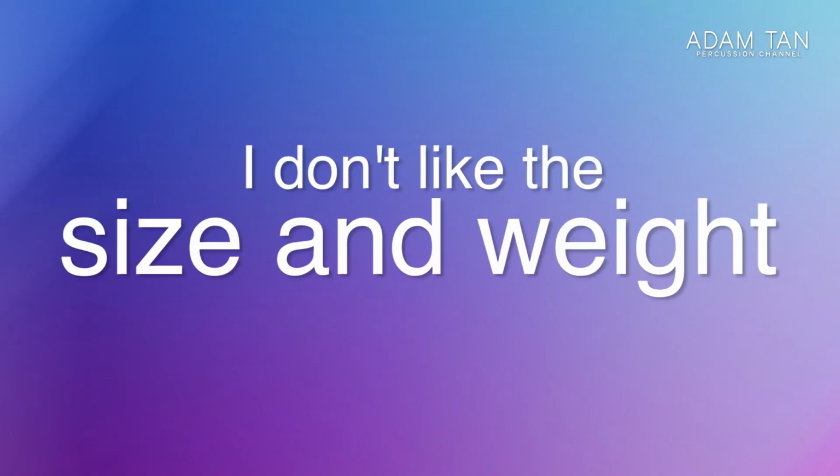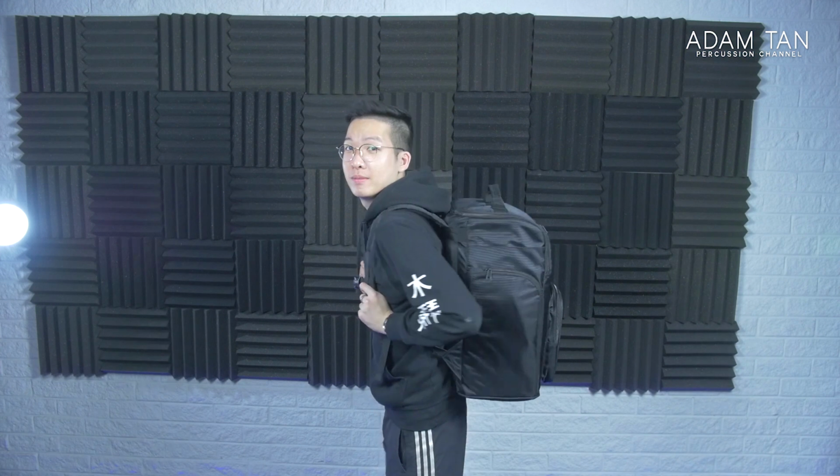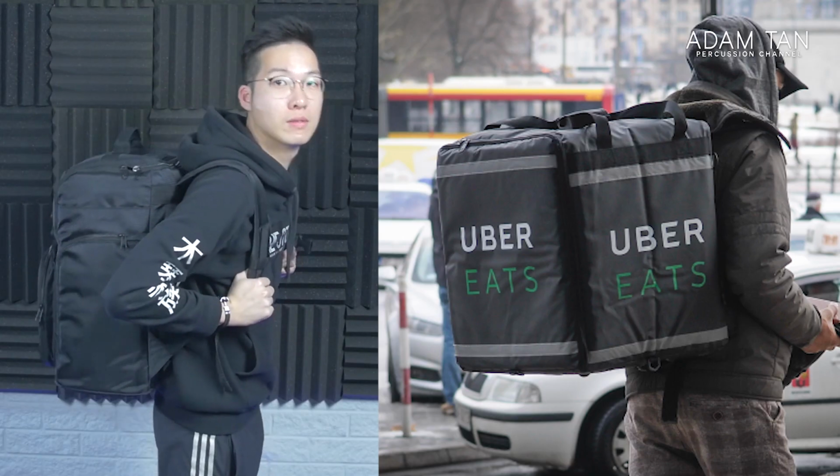So the first thing I don't like about this bag is the size and the weight. It is so big, and the fact that it's a backpack means that when you wear it on your back, you literally look like an Uber Eats delivery driver. And that's not a good thing if you want to use this bag as advertised. For example, using it as an audition bag, taking it to school, using it as a travel bag. Like, you'd literally be knocking everyone out of the hallway.